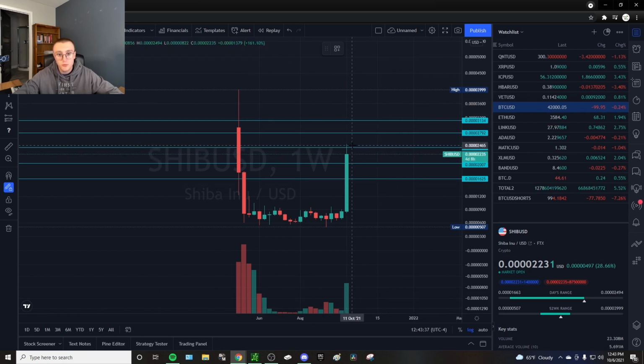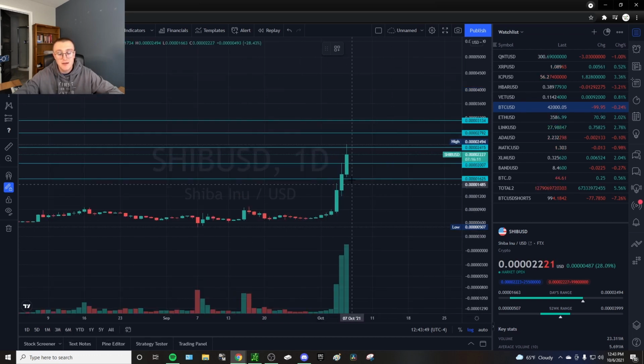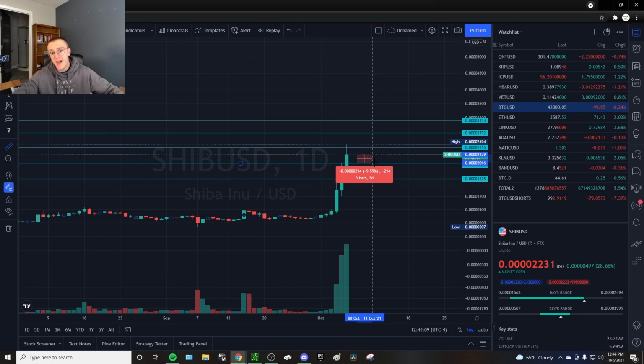I would like to close without a long wick. If this candle can stay above this 0.002 level, then I do think we are going to see some bullish momentum from Shiba Inu in the next few days. Again, if we don't break this level from the previous high, this is around a 10% pullback from Shiba Inu. And again, that is at 0.002.